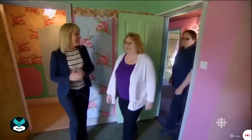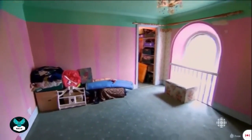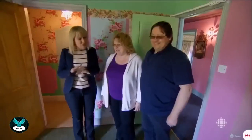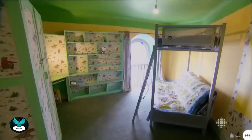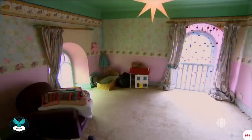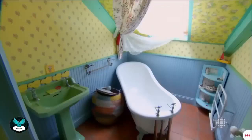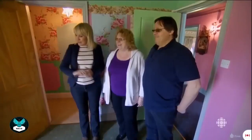So as you can see, the upstairs doesn't disappoint either. Colourful. There's a theme going on through this house. So this would be the master bedroom, although you've got four in total and two bathrooms. So four bedrooms, that's quite a lot. You asked for three. You've got the option. And obviously you've got the fantastic view through the window.